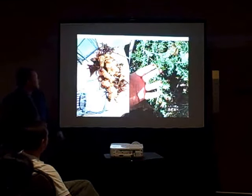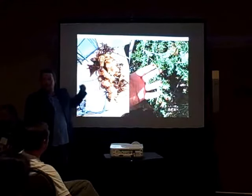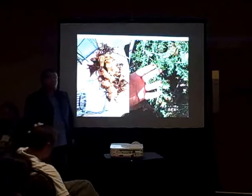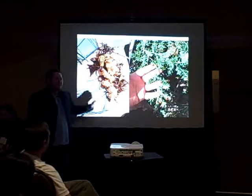Next slide. So here's some more North American natives. This is Jerusalem artichoke, which is actually native to the Great Plains. This is a U.S. native species that can be utilized as a tuber. The only thing is it gives you really bad gas. If anyone has any experience with it.